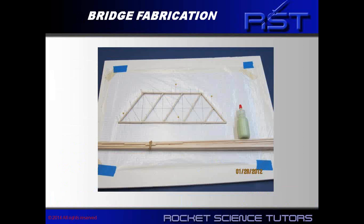Okay, so here is the bridge fabrication. On the piece of paper is their actual design. That would be their 3-view drawing that they initially created, projecting the 3D image onto a piece of paper. And they're actually building up from their own design.